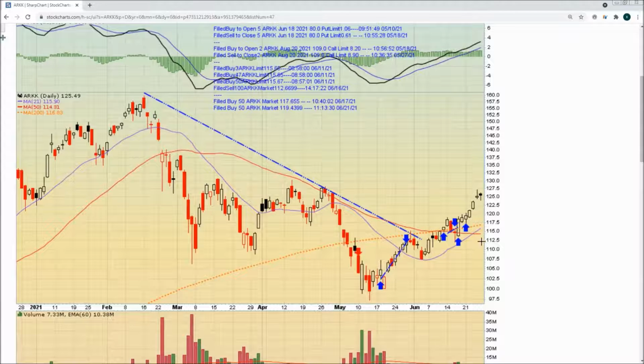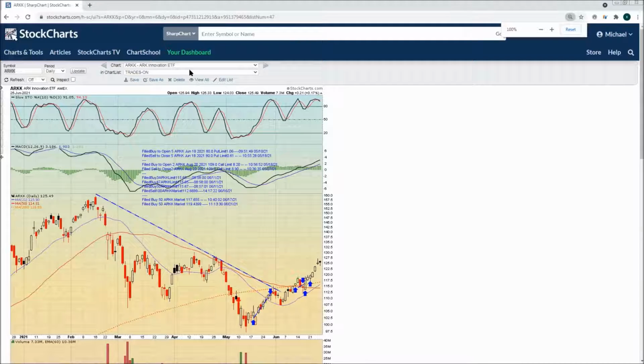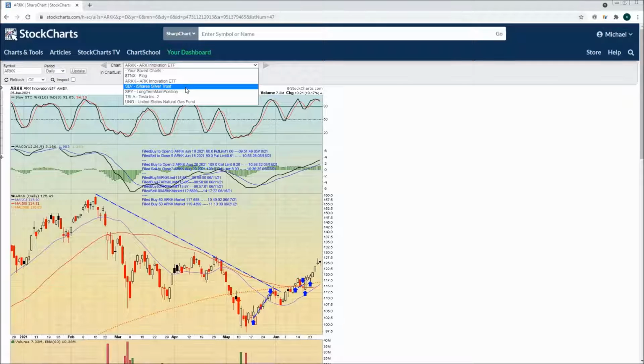This solid red line, I know it's hard to see, and the orange dotted line. If this keeps working its way, they're going to cross. You're going to get the golden cross, the 50 crossing the 200. That's the direction, the potential there. So I'm going to let that do its thing.